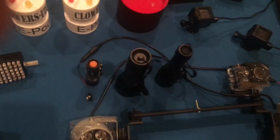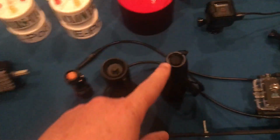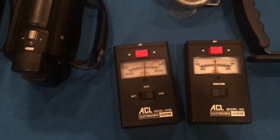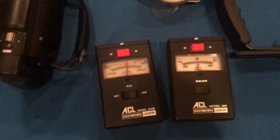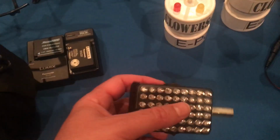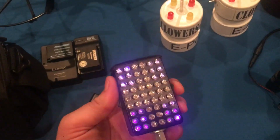These are two IR infrared flashlights, but these beams are the infrared beams, and they are very bright. But this one's actually pretty bright too. I'm really happy about that. I have my ACL electrostatic locators. Spirits can definitely manipulate static electricity. I've noticed firsthand. This thing, it's so weak compared to my other light sources that I only use it as a tester to see if everything's working.